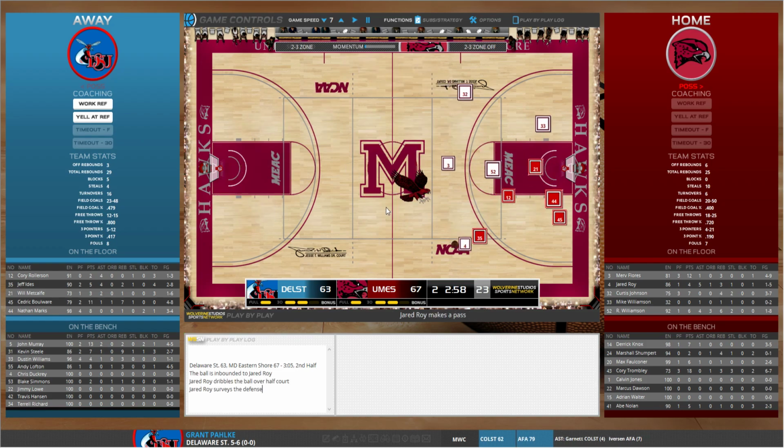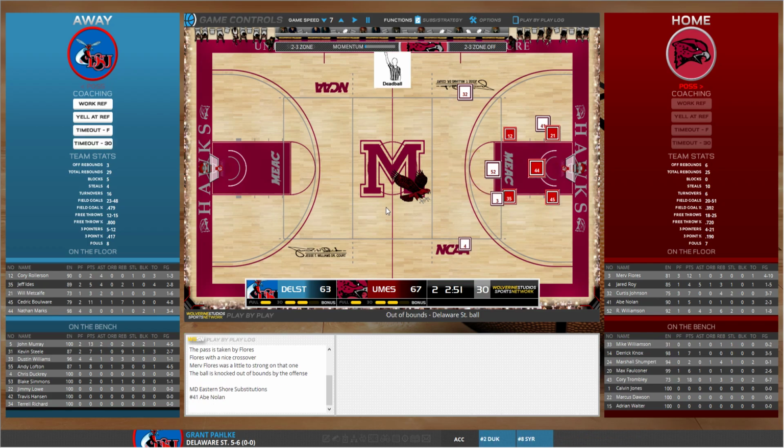Ball's inbound to Roy. Roy at the right wing. Flores top of the key. Flores drives, takes the 2. His shot's missed, and it goes out of bounds. Delaware State ball. 2:51 to go here in the second half. Delaware State down just 4, 67-63.